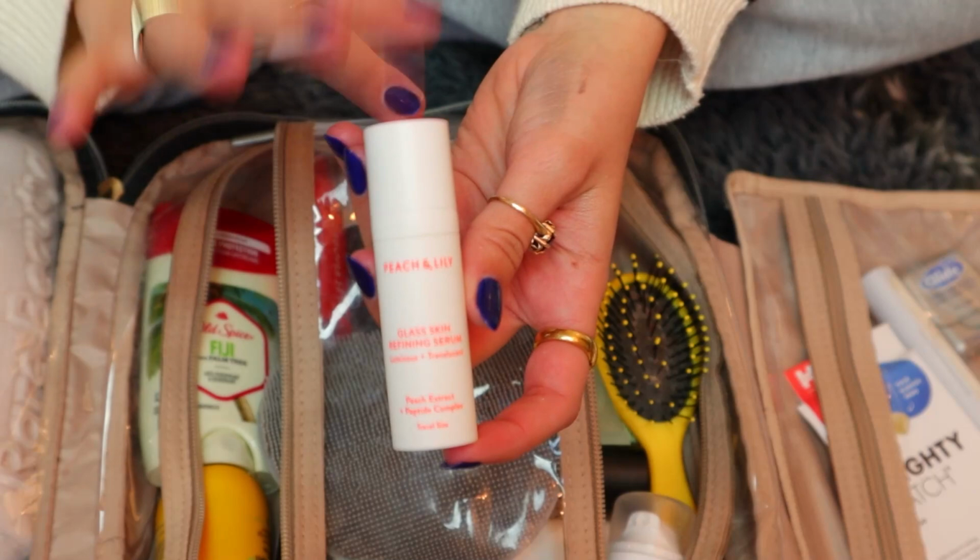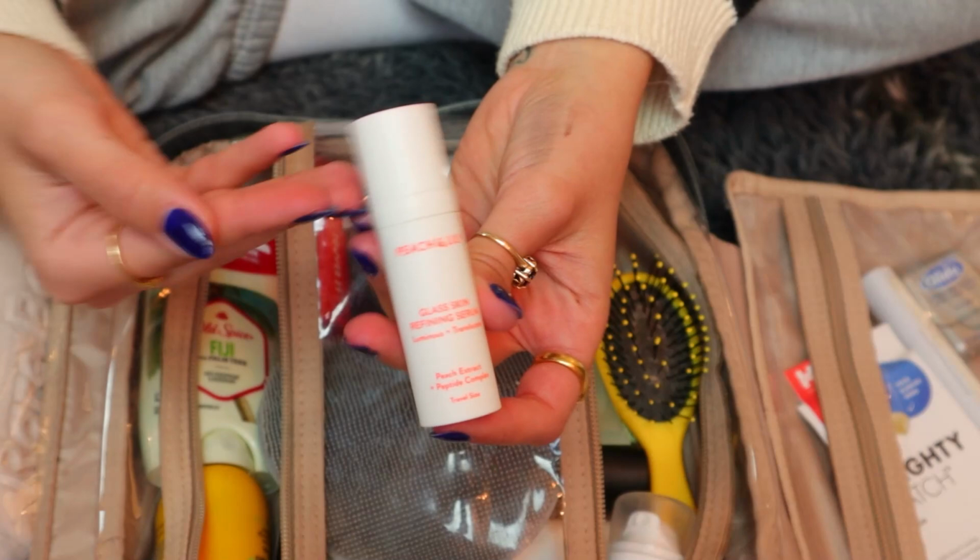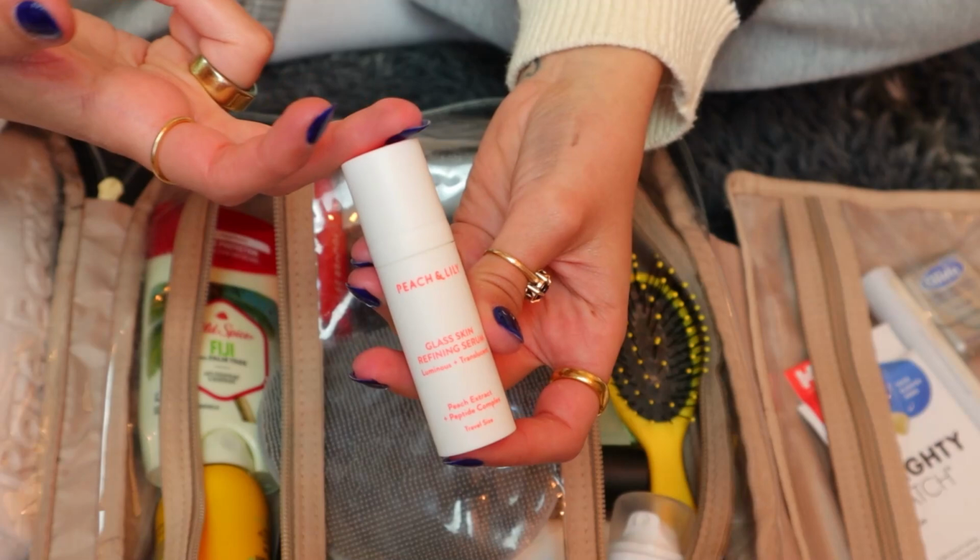So this is a mini of the Glass Skin Serum from Peach and Lily. The only problem with this is I don't know when I'm out of it. Every time I use it, I think I'm gonna be out of it, and then I get a few more pumps out of it. So I don't wanna be without a serum, but I do have a backup of this. I just wish it was clear so we could see how much is left.